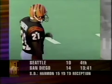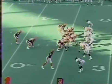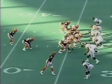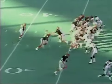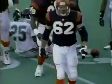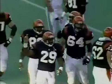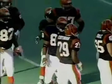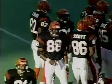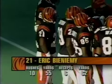He's run the ball 9 times for 52 yards. Reed has 12 carries for 36. Pitch back to Bieniemy. He's down to the 30-yard line, a gain of about 3. That'll bring up 3rd down and 3. Don Davey stringing him out. The defensive tackle, 92, makes the stop. But now the Bengals with a 7-point lead running the clock. It's down to 3:45 in the third quarter.